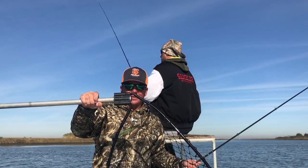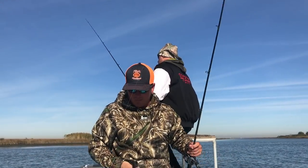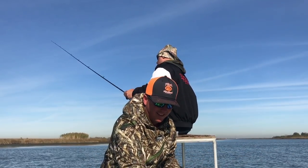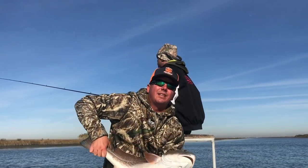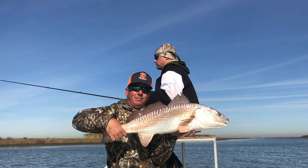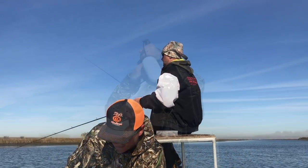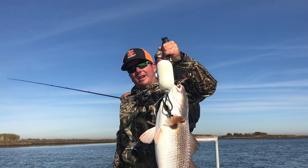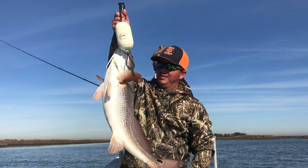Don't break, but the net does. Look at that. Too much wear and tear on this net. Oh boy. Look at this tackle busting, net busting red here. Beautiful fish. Let's get a weight on it. 10.5 pounder. Beauty. Beautiful.